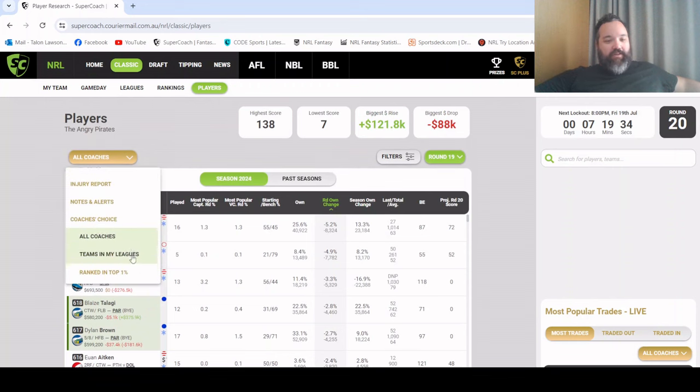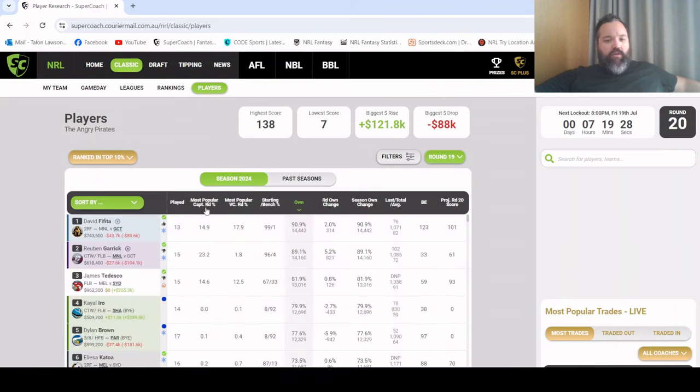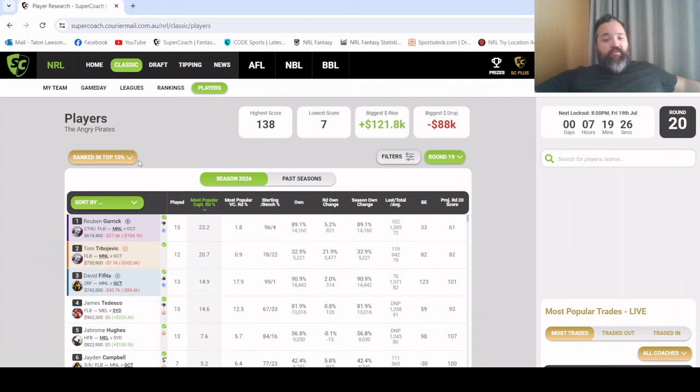So I'll just change the captaincy to the top 10%, the more serious players. So most popular captain this round is Ruben Garrick, interestingly enough, against the Gold Coast. I find that interesting. I guess maybe that would be referencing people who don't own Tom Trbojevic. And just looking at the ownership makes sense. 90% of the top 10 own Ruben Garrick, whereas only 33% of the top 10.